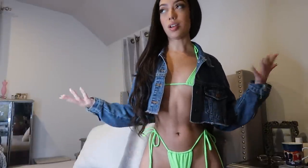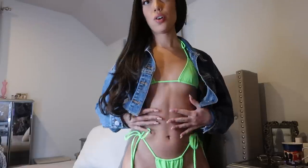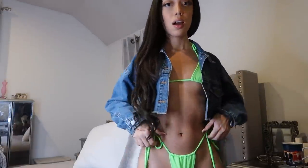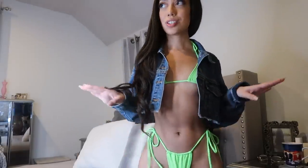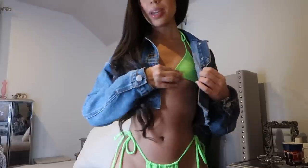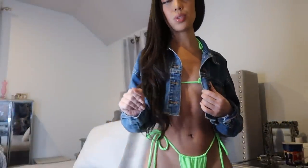Okay guys, so the second bathing suit is just like the first one. It is just lime green. I really do like this color though, because I think it would look really nice on tan skin. And I feel like it's giving me island vibes. I want to go to an island with this bikini. But the top is not padded, so you have to be aware of that, because when you get in the water, you know, you see stuff.